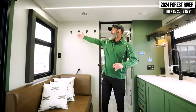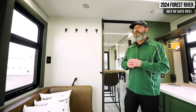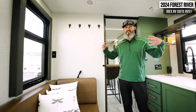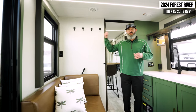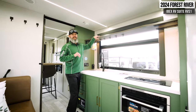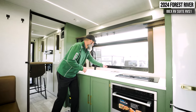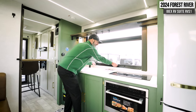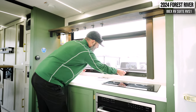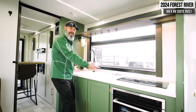All right, so right behind me, we have a couple hooks. I shouldn't say a couple, we have quite a few hooks. Throw up our jackets and stuff so we can have this thing prepared for all climates, all season long, all year long. So we've got plenty of storage that you're gonna see throughout this whole thing. I love this floating shelf that they've added here with the kitchen. Big, big window. And we have the ability to crack it open.